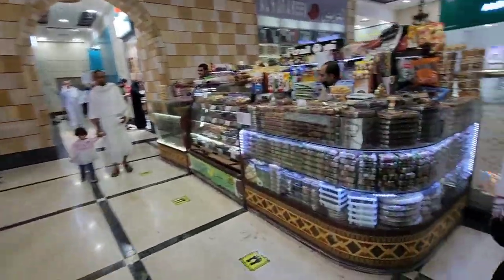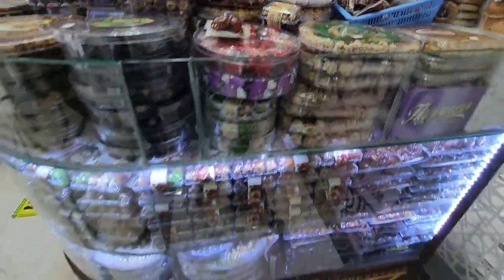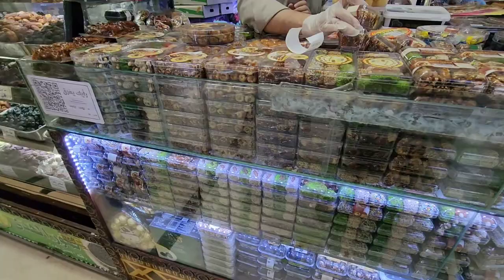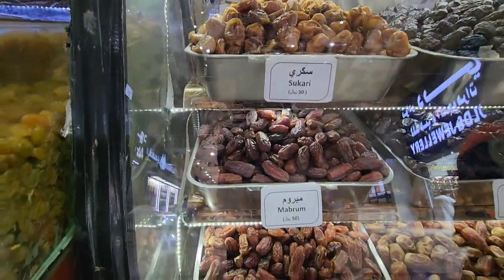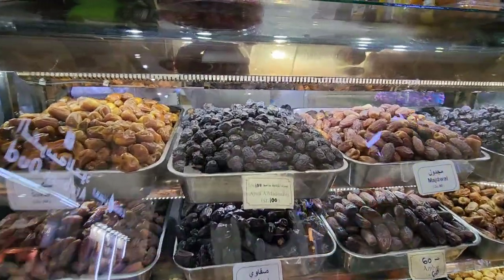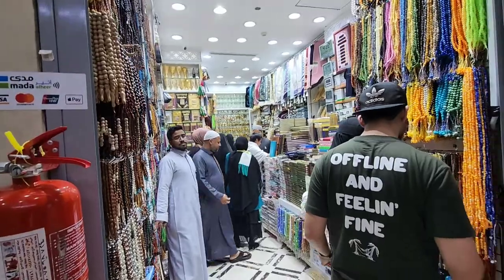And in this corner they have dates, different kind of dates. It's more like a platter style. Different one, they have sukri. In this section they have different prayer beads, prayer rugs and Quran.